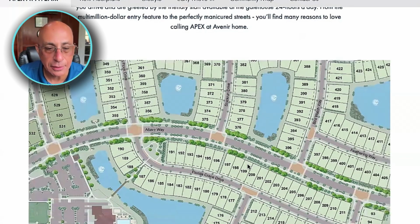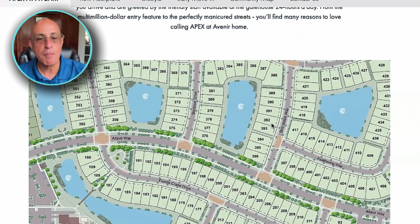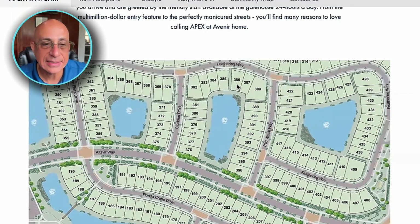You see this lot here, as an example, this 596 is not going to be as high as, I don't even know, I'm just making this up because I know how this works. They have a land algorithm. 392 is going to be worth more because it's looking at a fountain, it's looking at a lake. This 386 is going to be a premium.